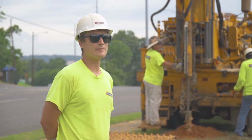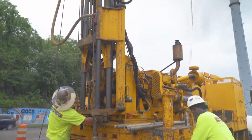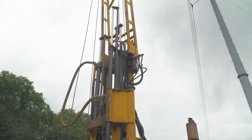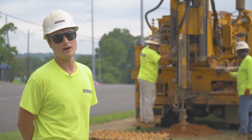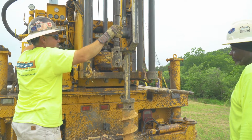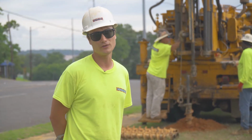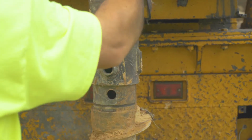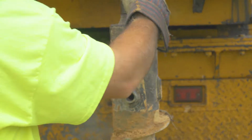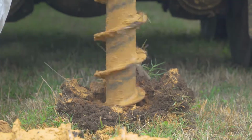So Lee and Terry behind me are currently sampling soil. We sample every couple feet, and what is going on right now, that's a hammer, it's a 140-pound weight, and we know how far it drops, so we can reference that to how hard or soft the soil is, give the structural guys a report, and they'll base their foundation design off our report.